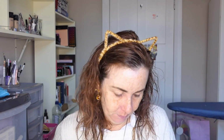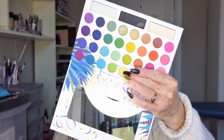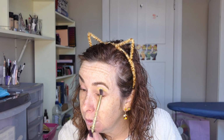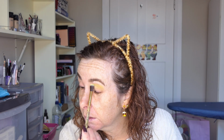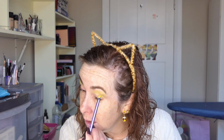So, not really sure how I'm going to start. I think I'm going to start with some yellow. I'm going to use a fluffy brush and take this colour here, and I'm going to put this in my crease. Might be a bit too lemony yellow. What happens if I try and use this yellow out of here? Does it make it less lemony? Then I'm going to go into this colour here, so darker yellow.